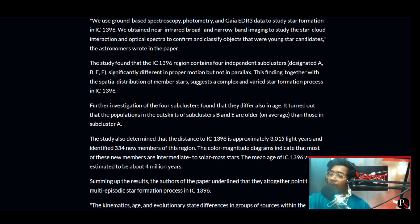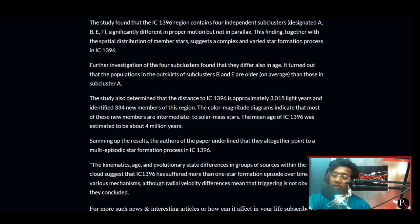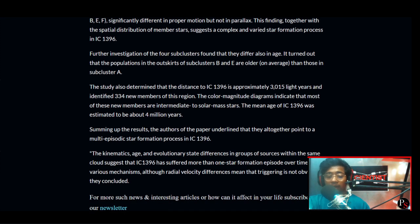The study also determined that the distance to IC 1396 is approximately 3015 light years and identified 334 new members of this region. The color magnitude diagram indicates that most of these new members are intermediate to solar mass stars. The mean age of IC 1396 was estimated to be about 4 million years. Summing up the result, the authors of the paper underlined that they altogether point to a multi-episodic star formation process in IC 1396.